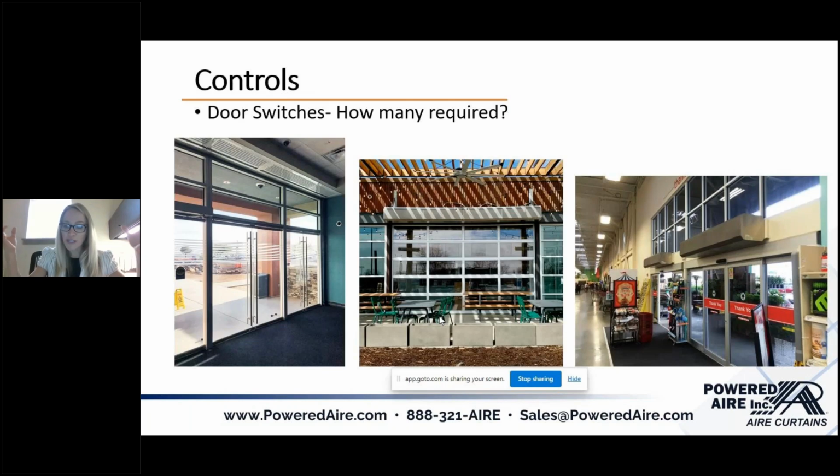Still talking about door switches, how many do you need? This is very important. I get a lot of calls after the air curtains have shipped that, we sold an air curtain for double doors, but there was only one door switch. So the picture on the right, if there are sliding doors, they open together, you only need one door switch. If it's a picture in the center, there's just one roll-up door. Again, just one door switch. But if you have a door like on the left where the doors open independently, they each need their own door switch. So please make sure to specify two door switches for that opening.